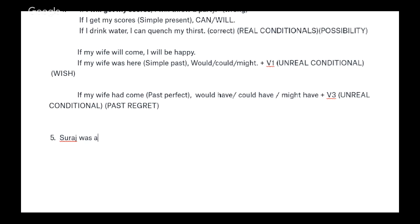Suraj was accused for stealing. Suppose you are a professional thief. For example, yeah. It's cool nowadays, you know, professional thief. Suraj was accused for stealing a rare gem from a local shop. Tell me, guys.